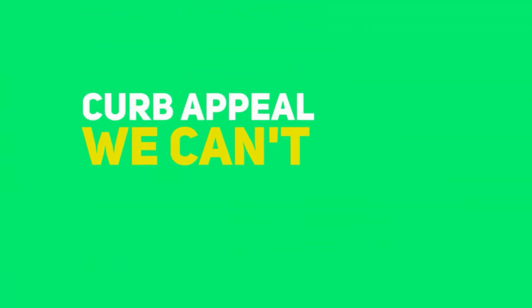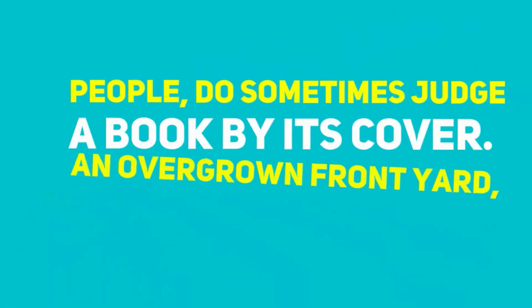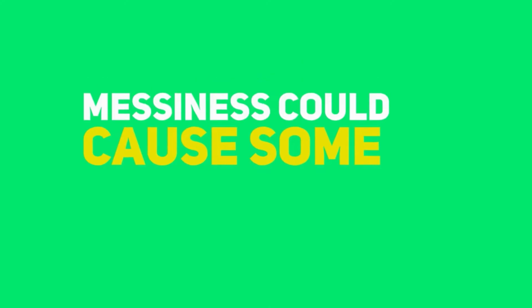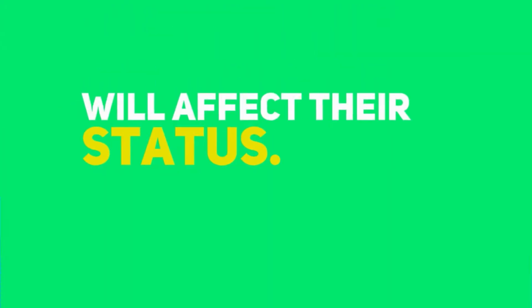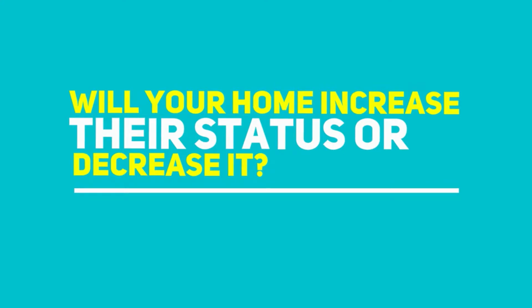Curb appeal is one of the most important selling points when trying to sell your house. I can't express enough how important curb appeal can be when it comes to selling your Aurora home. The fact of the matter is, people do sometimes judge a book by its cover. An overgrown front yard, worn paint, and overall messiness can cause some people to not even bother looking inside your home. Buyers purchase based on how the home will affect their status. If your home will increase their status, they'll come take a look at it. If it looks like it'll decrease their status, they're not interested. They're not even going to come in. They're not even going to take a look.